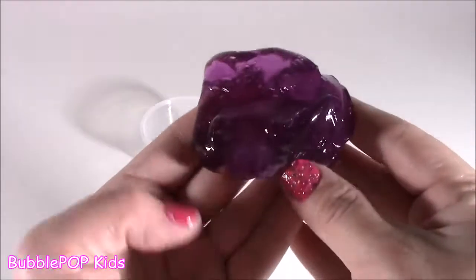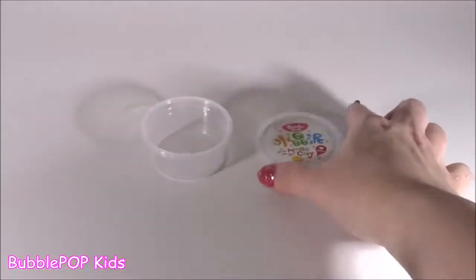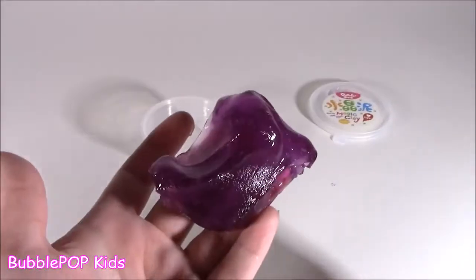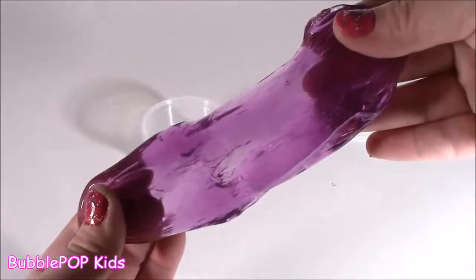Definitely is the perfect size. It's like the perfect size to squish on. Does it make a mess? But why is it called clay? It is called magic clay because it's definitely more like a slime putty. This is not clay.